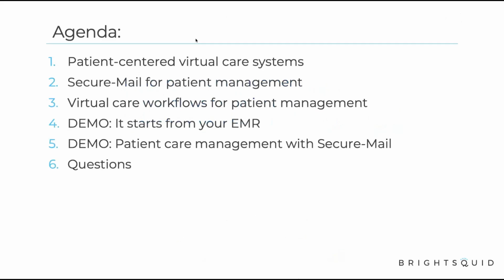So we're going to talk about a few things. Starting, we're going to look at what a patient-centered virtual care system looks like. We'll also talk about how secure mail plays into the patient management role from a clinic's perspective. And we'll look at a couple sample workflows. Those will be variable by clinic. They'll be variable by jurisdiction in terms of things like health service codes, different regulations with different colleges that you might be working with as well.